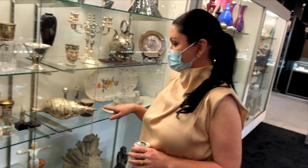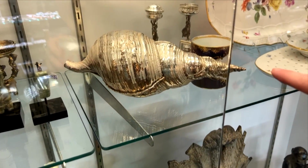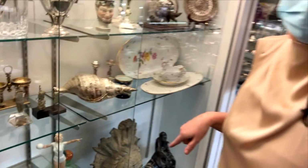Give it to Laine, she finds the seashells. I want this seashell. It's a nice one. Yeah. Sterling silver. Yeah.